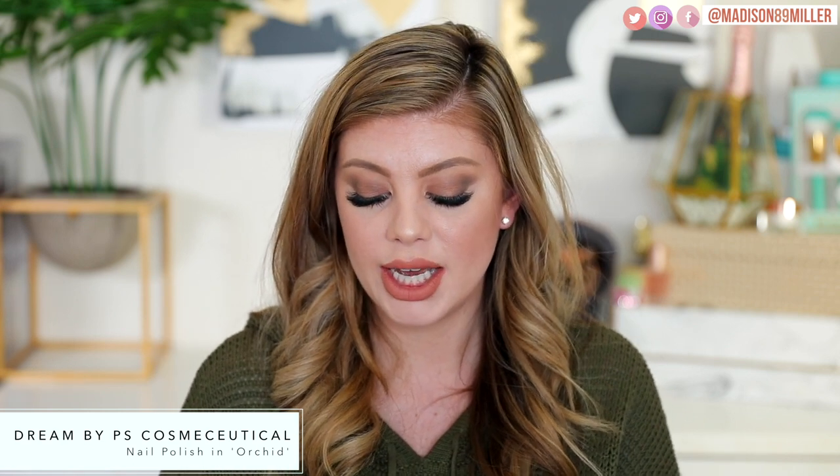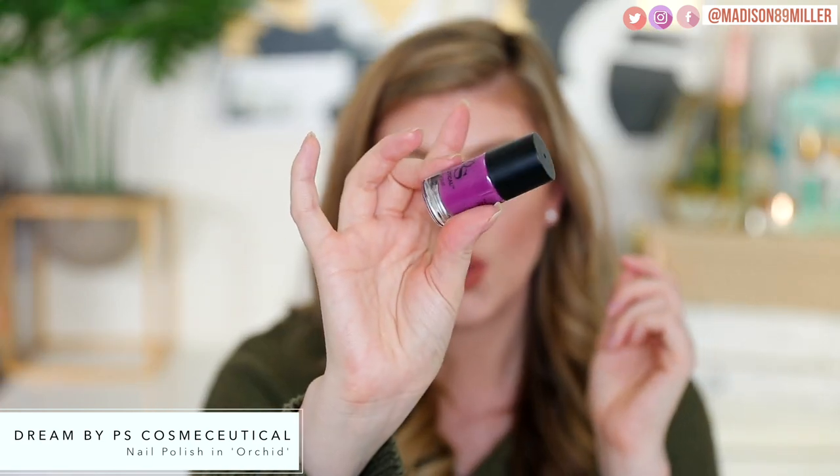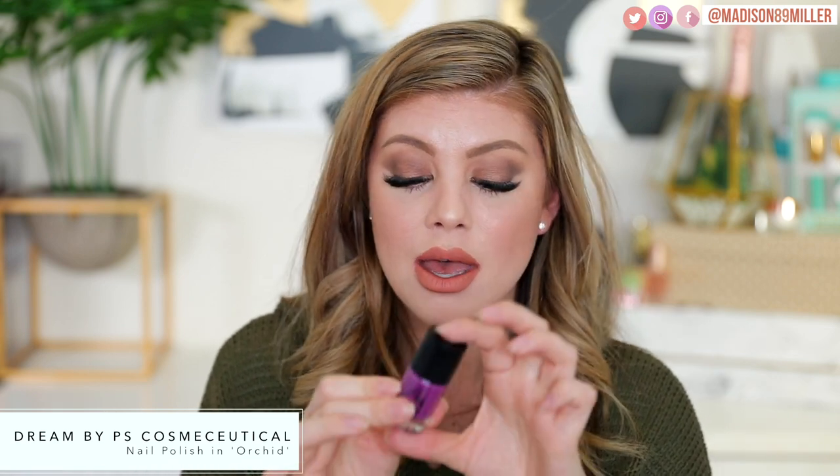All right, so next up we have a nail polish, and this is from Dream by PS Cosmeceutical. And it's an infused nail lacquer in the shade Orchid. Oh yeah, that is a very vibrant orchid shade that you can also wear on its own or even use for pretty nail art too. But really fun color there. I am so excited. When I saw this on the list, I about died.